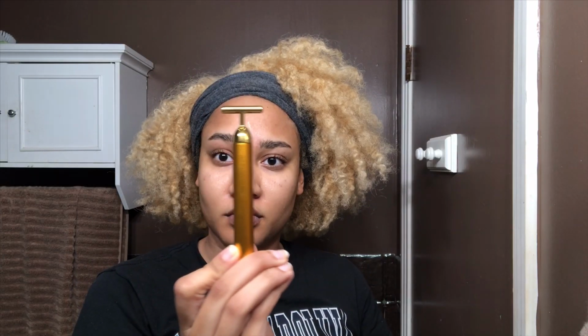So y'all, I got this facial massager because of Tracee Ellis Ross. So I add some extra serum to my face, and then I just massage underneath my eyes and things like that. And it really does wake you up. That's why she uses it. It's like it wakes her face up.